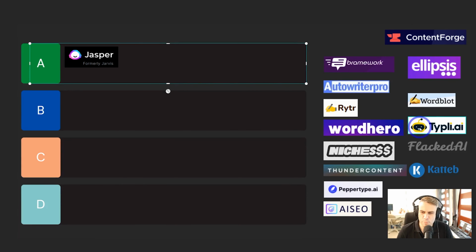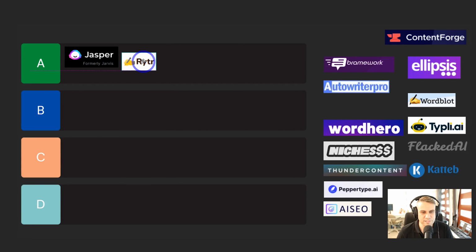Probably the most comparable one to Jarvis is probably Rytr. So Rytr, again, very good in terms of its quality, very quick to use, great interface. The word count is not very generous, but in terms of which one I could quickly create content with if I want to save time, I think Rytr does a really great job, very good quality as well. So I'm going to put that in A as well, right alongside Jasper here.